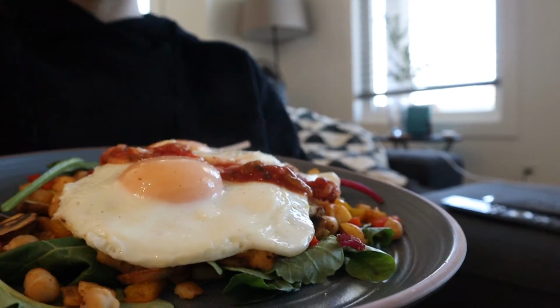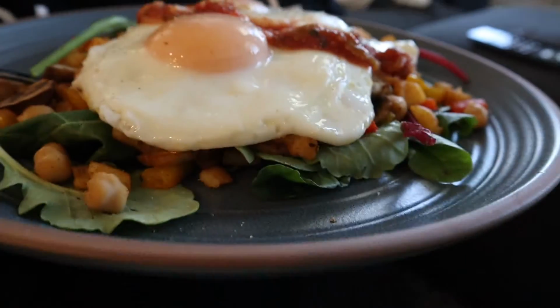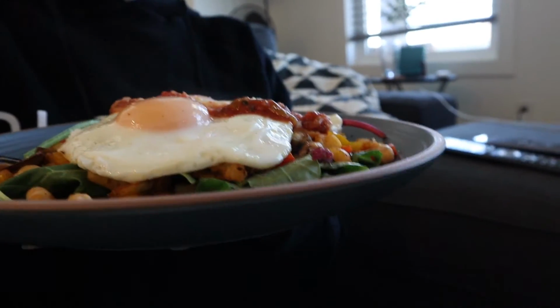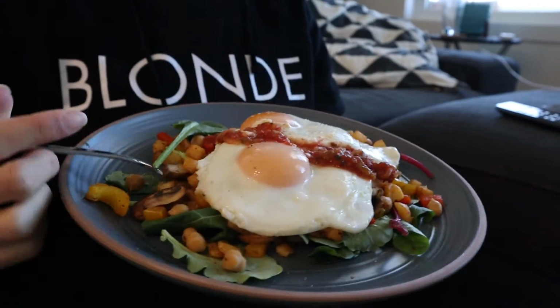Okay, food time. That's my eggs with my salsa all on the veggies and potatoes, mushrooms, and peppers. Oh my, so good, you guys, so good. Yum, yum, yum.